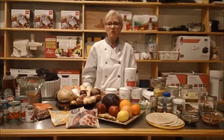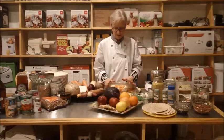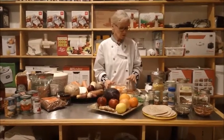Okay, so what we made for tonight's dinner is we're making our baked cooked food first because it takes a little bit longer.